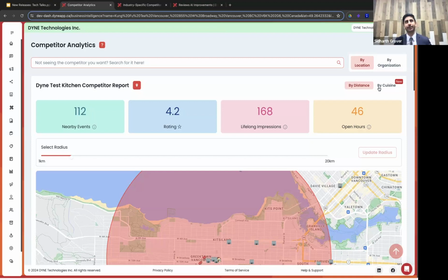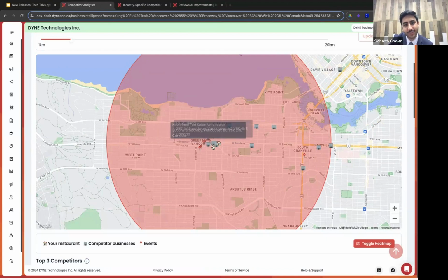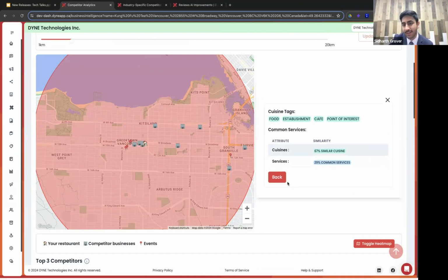But if you want deeper insights as to what similar restaurants are doing and which is causing them to get so much traffic, by cuisine is the way to go. And going into further detail, while you can see all the events happening around you, you can also see the different competitors, which you can click on, by the way, and see exactly how they measure up based on the difference in ratings, the difference in price level, the number of hours they're open for, as well as the lifelong impressions. All of this has to help understand where you can improve for your business so that you can emerge on the top of the list of similar restaurants.